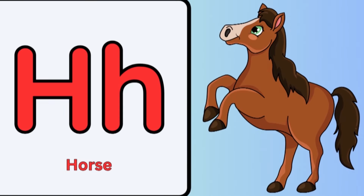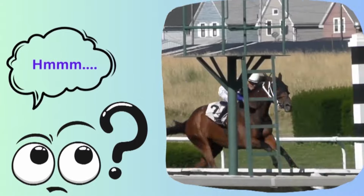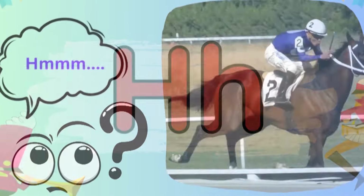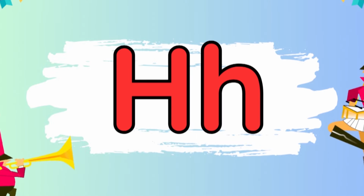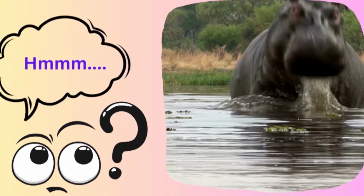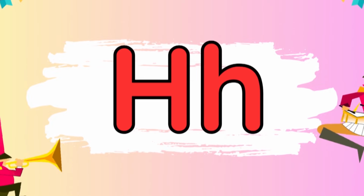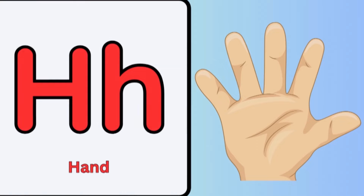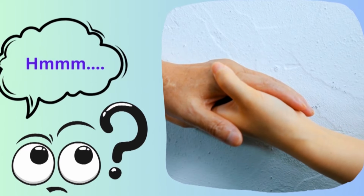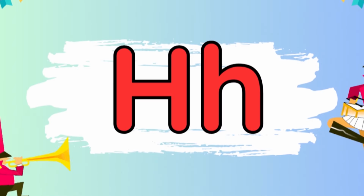H is for horse. Horse starts with letter H. Very good. H is for hippopotamus. Hippopotamus starts with letter H. That's right. H is for hand. Hand starts with letter H. Correct.